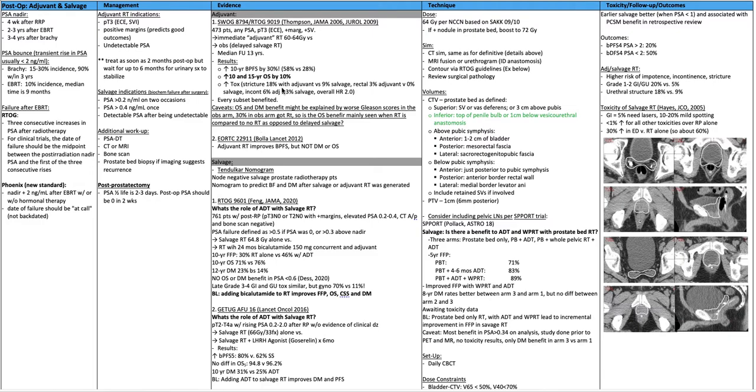There was a stricture in 18% with adjuvant radiation versus 9% with salvage. Rectal toxicity was 3% with adjuvant radiation versus 0% with salvage. Incontinence was seen in 6% with adjuvant radiation versus 3% with salvage. Overall hazard ratio of 2. Every subset benefited.